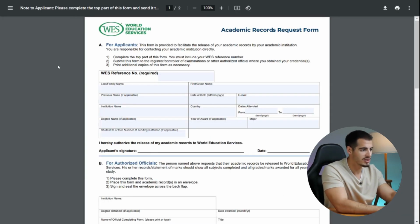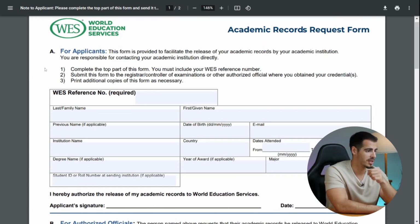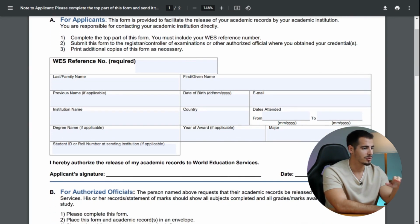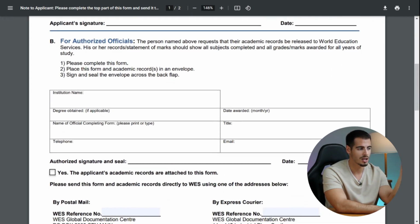You can click here to download and complete your academic records request form, which helps you to request your documents. As you can see, it says this form is provided to facilitate the release of your academic records by your institution, and you are responsible for contacting your university directly. So you need to enter your personal information here, and the next section is for authorized officials.